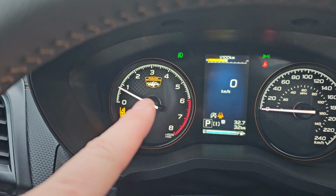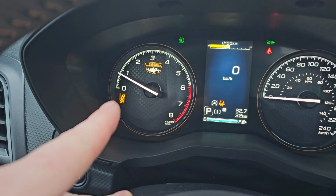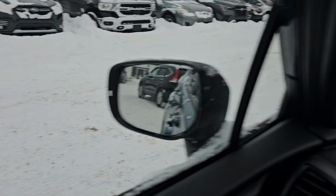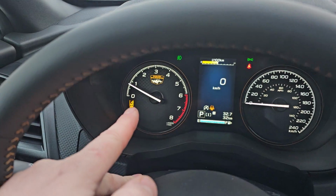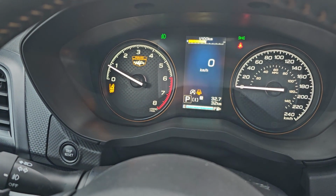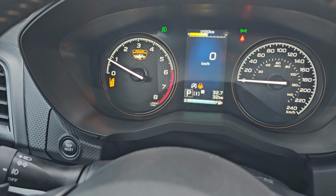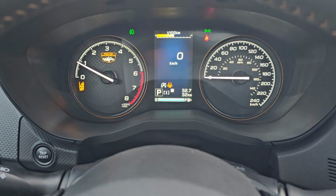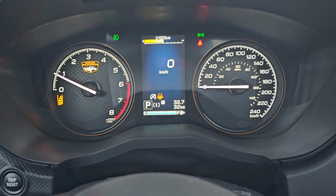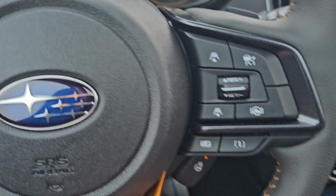Got exclusive wilderness badges. I've got the lane sway turned off because right now you can't see the road lines. So it sometimes beeps at you if you do. If you have that turned on, it misinterprets a strip of snow missing on the road as a road line. It can beep. That's why that's turned off. There's a little bit of texture in those gauges as well. That is exclusive to the Wilderness. I don't know if you guys can see that on the camera.